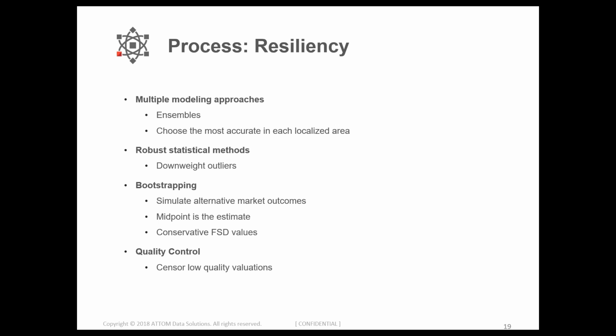And there are 4 ways in which we do that. The first is by building multiple different modeling approaches within our AVM. By not just relying on one, if a strange value comes out of one of the models, we have a number of other estimates to rely on. In addition to those multiple modeling approaches, we also ensemble our values, which means we add them together and weight them based on accuracy or some other estimate to create kind of a blended value.